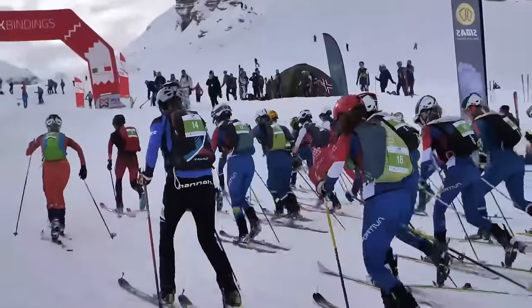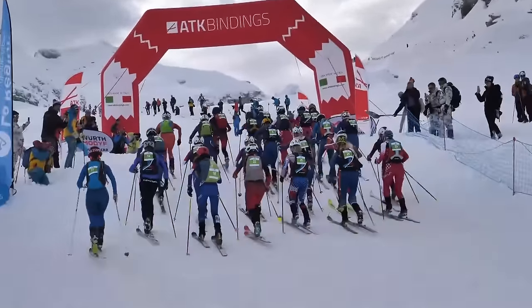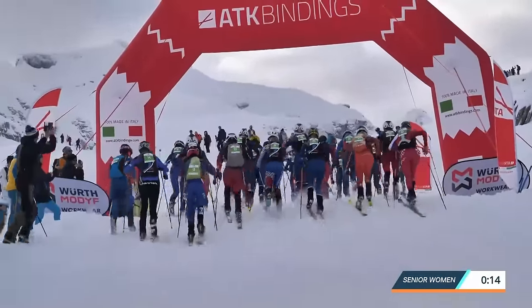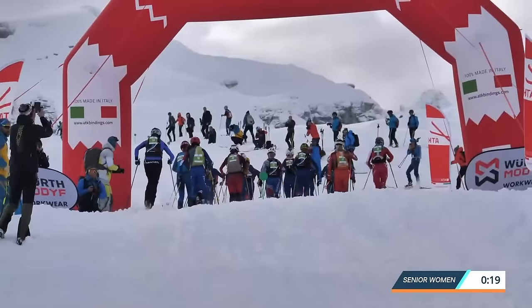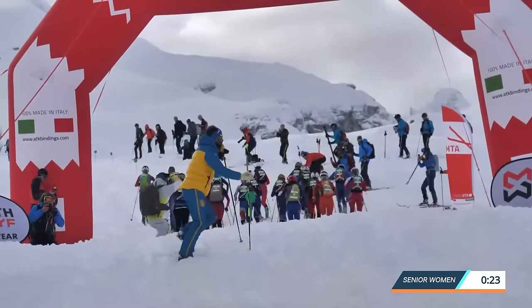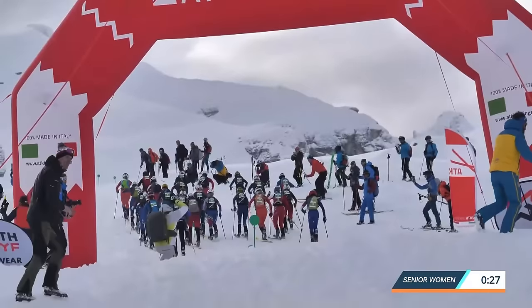They are heading for the rebuilt arch. She's standing proud now on the snow of Flaine. In the 2024 women's senior individual race, the European Championships. And you look to be cleanly away.